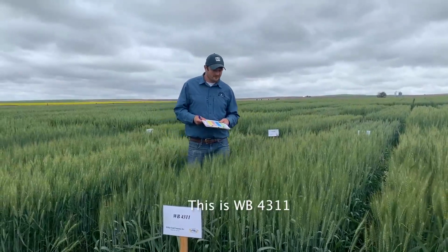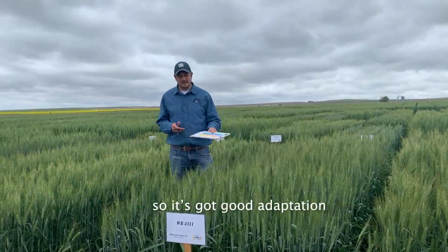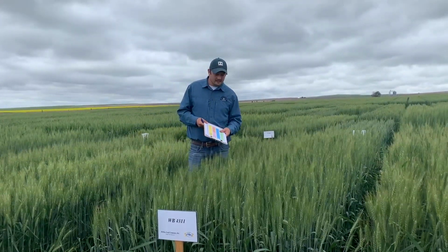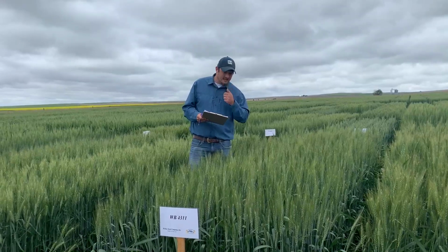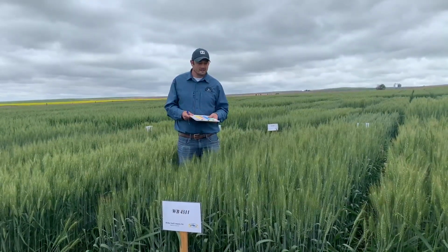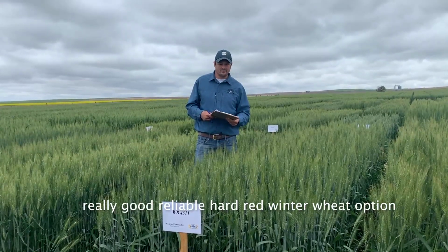This is WB 4311. I think this is a Midwest wheat that came over that seemed to yield really well, so it's got good adaptation, a big footprint that it can cover in acres. Similar to Keldon in height and stripe rust resistance, similar test weight. Overall, just seems like a good replacement, or might be a replacement in the future, for Keldon. Overall, I think a really good, reliable hard red winter wheat option.